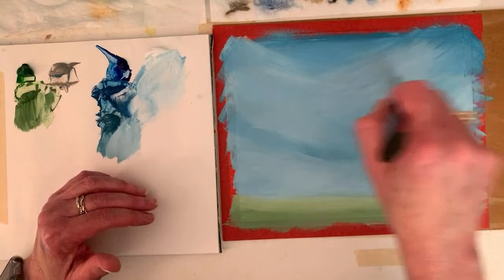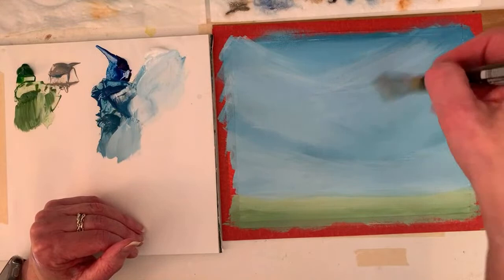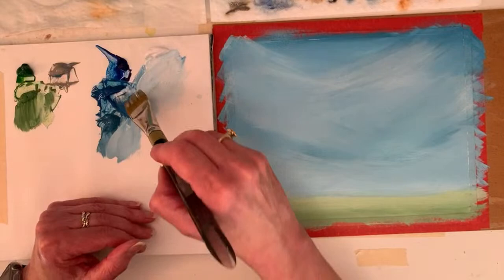So I just went too far there because I really liked that and I didn't stop. But let's just switch gears here. And we'll just make this corner darker.